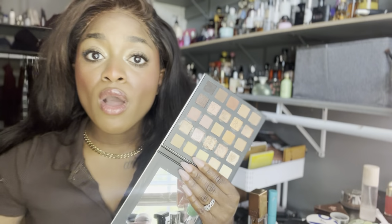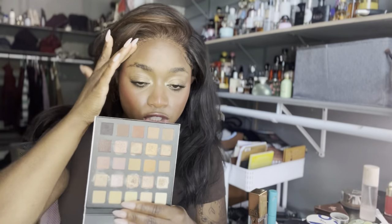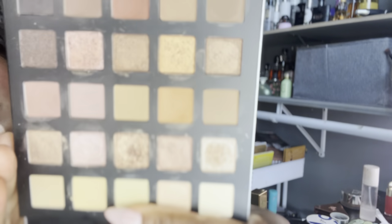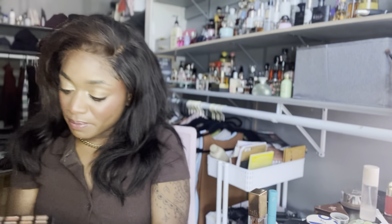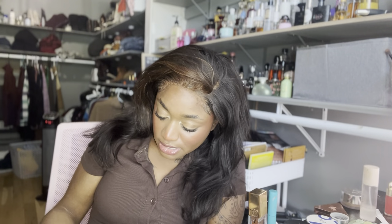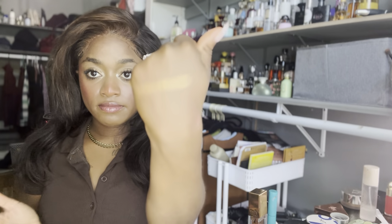And it's so freaking pigmented. I'm not even playing with y'all. It is ridiculously pigmented. Look. Like, as you can see, I've been digging into it. But it's a very neutral-esque type of palette. But the shimmer... Guys, I just... This is what's on my eye today. And then the mattes are also so buttery.